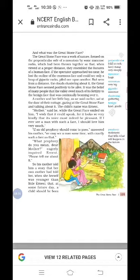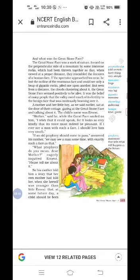Then next is a mother and her little boy, as we said earlier, sat at the door of their cottage, gazing at the great stone face and talking about it. The child's name was Ernest. Now in the beginning I told you a mother and the son were sitting there in front of their cottage and they were looking at the great stone face. So the child's name was Ernest.